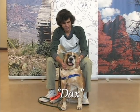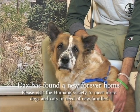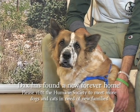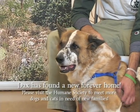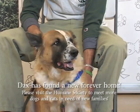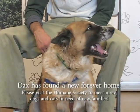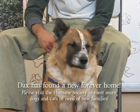This is Dax. He's a 7-year-old Shepherd mix. Very affectionate and very sweet. Despite his age, he still has a lot of play in him. He loves going for walks and hikes. He'd be great in any type of home if you have a yard for him to play in or go places all the time, camping and hiking. He would love to participate in those.